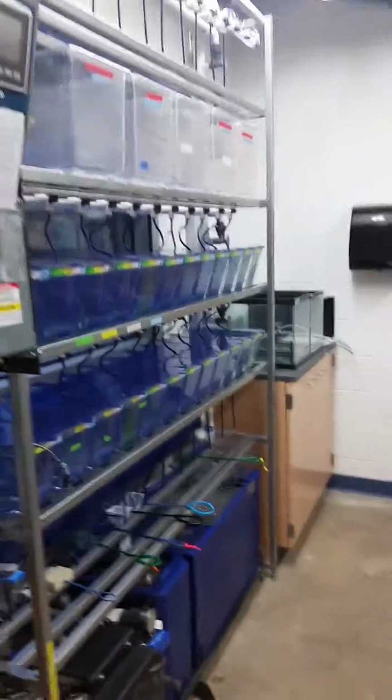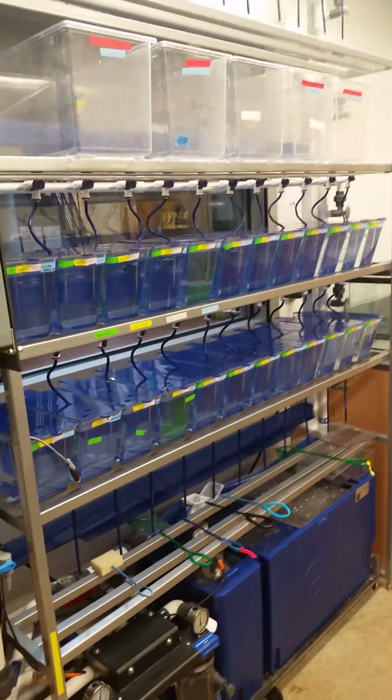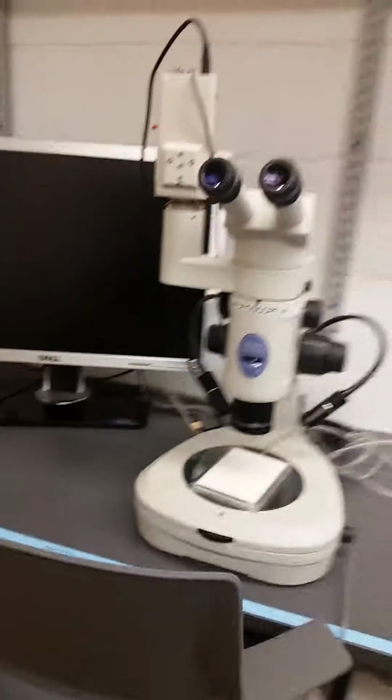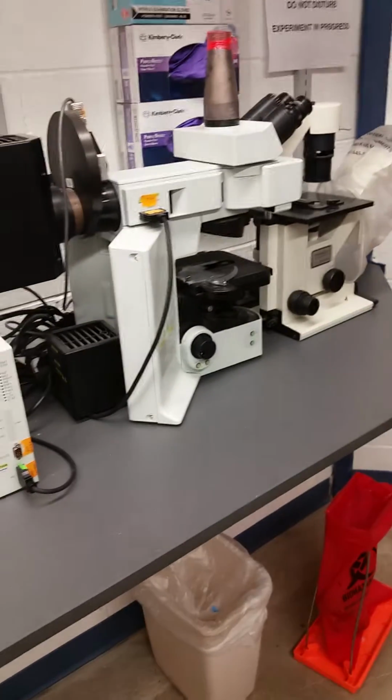This is where we house animals. This is our Pentair Z-Hab system. It is a system that can house many fish. It's around $14,000. This is also where we would house our flies up here on these shelves. And we do our microscope dissections here. We have a fluorescent microscope here. We have not used that yet. We have not found any use for that yet.